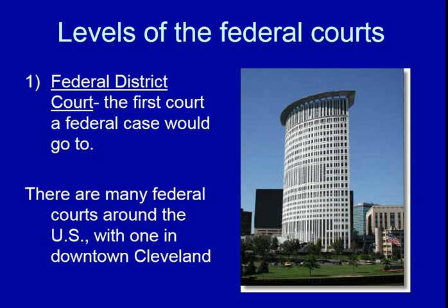We start with the lowest level of court, which is called a federal district court. There are federal district courts all over the country. If you have a case, except in extreme circumstances, the first version of your case, the first trial, would be held at a federal district court. Like I said, almost every city in the United States has a federal district court. Even some smaller places do.